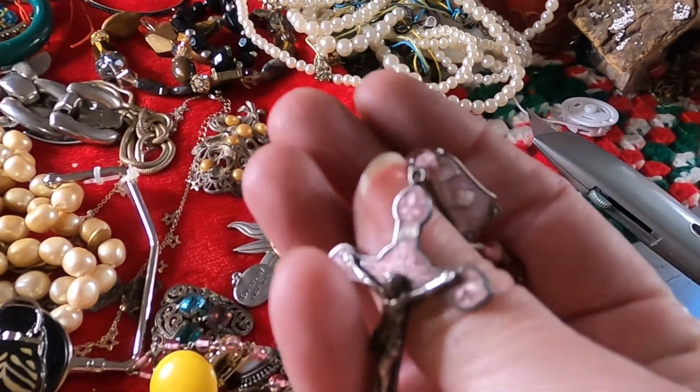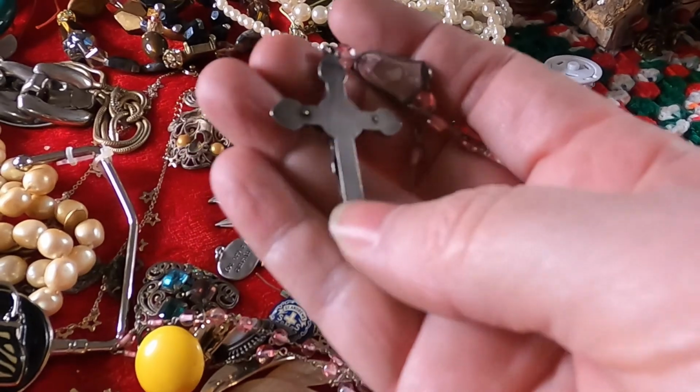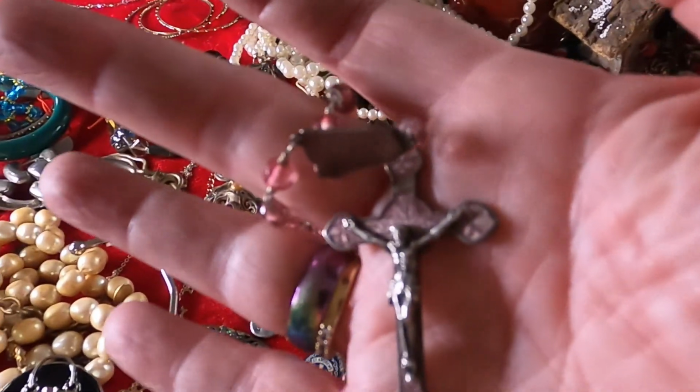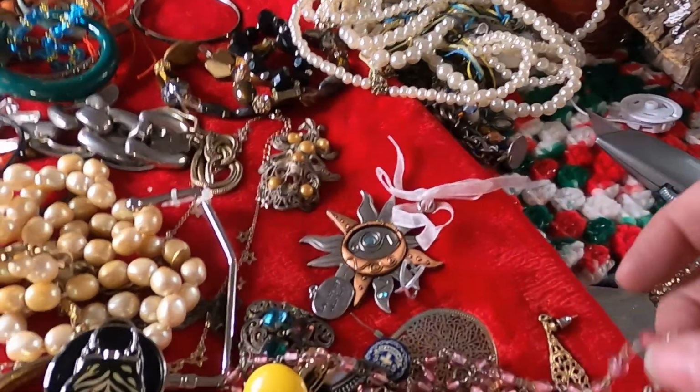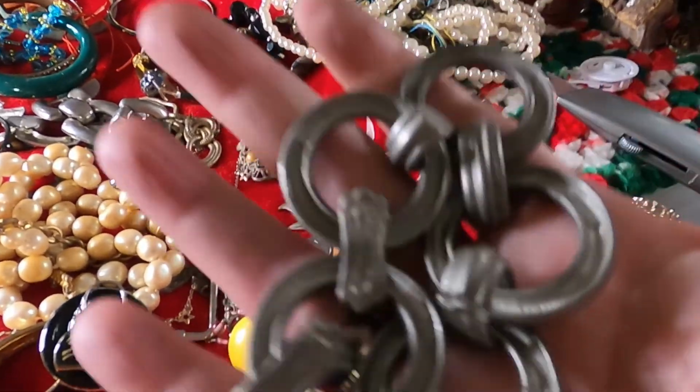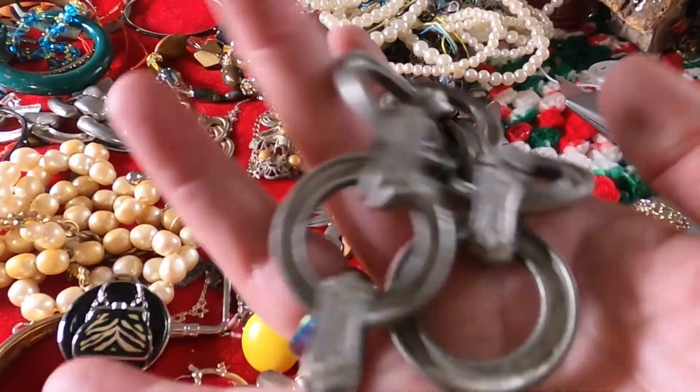It's in very good condition for its age. Not sure exactly of the age, but like I said, based on the marking, it's got to be quite old. So we're going to list that. We're going to list the chunky silver tone chain bracelet.